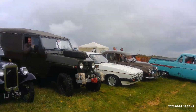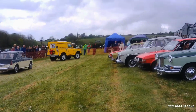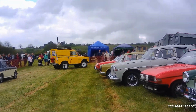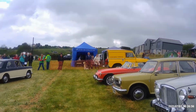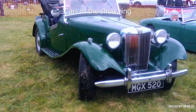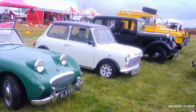And the Mark 1 Frog Eye Sprite, a little mini Mark 2, which is very pretty. And then we've got the Morris 10 Series 2. Series 1. Series 3. Oh, right, there we are. I thought I had a choice of Series 2 and a Series 3. Series 3. A little bit nicer finish with a bit of wood and two-tone bodywork.